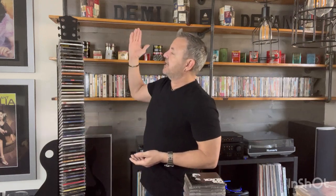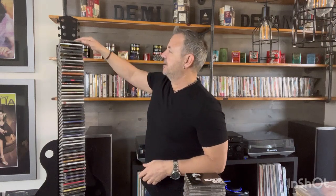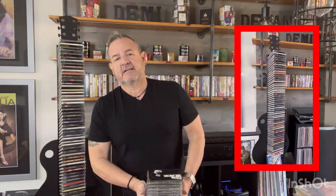And what I've done is I've made it all rock and metal. So there's a Motley Crue, George Thorogood, I got some Creed in there, I got Heart, Foreigner. So, yeah, I'm going to keep it. I like the way it looks in my home. Enough said about that. So let's get into the CDs that I've found.